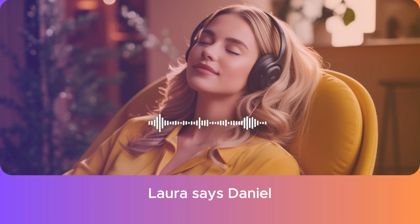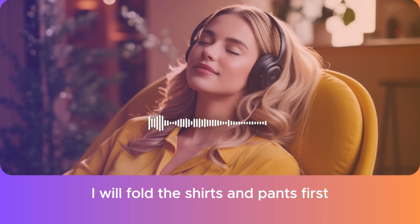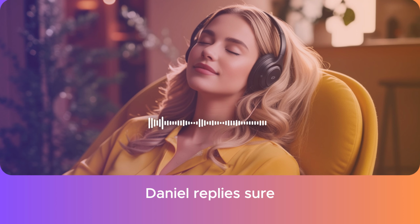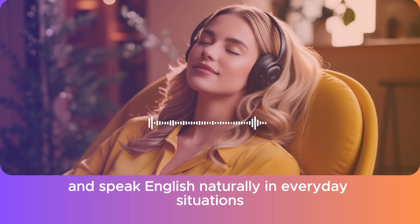Laura says, Daniel, can you help me fold the clothes? Daniel replies, yes, I will fold the shirts and pants first. Laura says, thank you. Can you also organize the towels? Daniel replies, sure, I will do that after folding the clothes. Practicing dialogues about household tasks helps you think and speak English naturally in everyday situations.